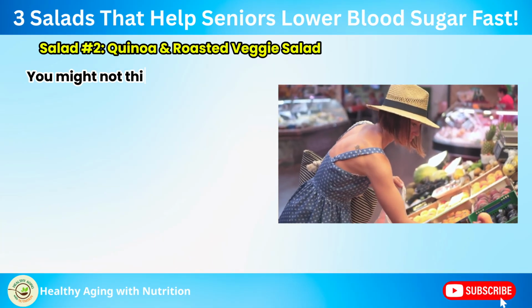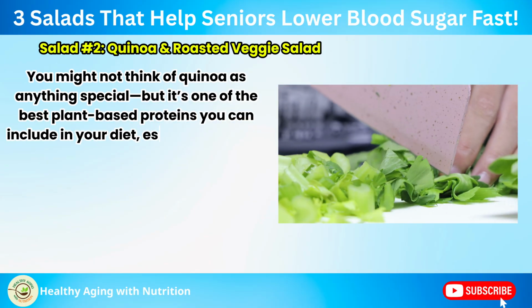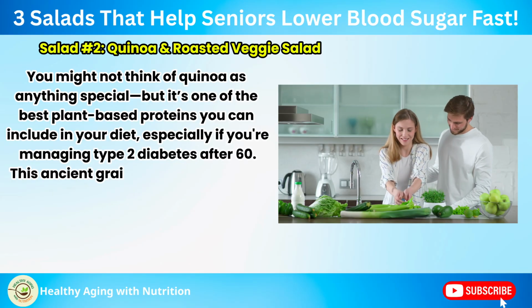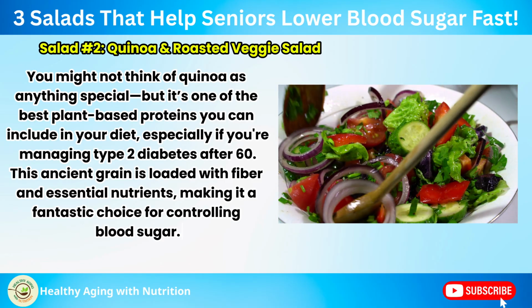You might not think of quinoa as anything special, but it's one of the best plant-based proteins you can include in your diet, especially if you're managing type 2 diabetes after 60. This ancient grain is loaded with fiber and essential nutrients, making it a fantastic choice for controlling blood sugar.